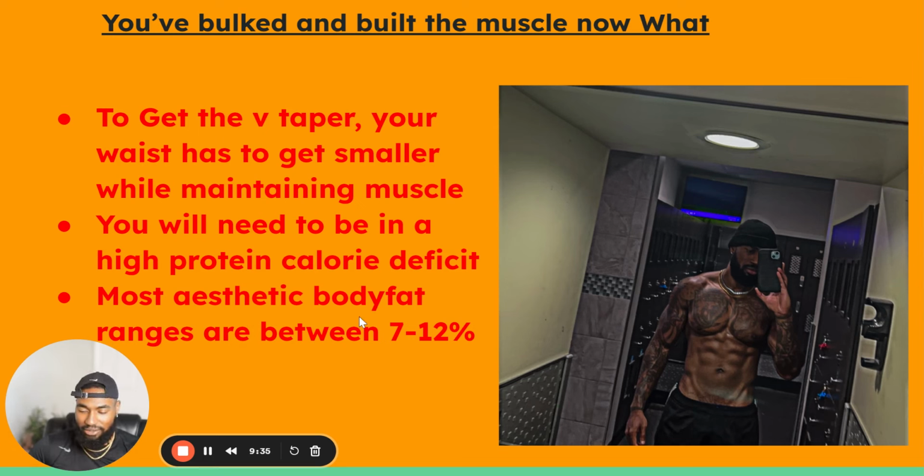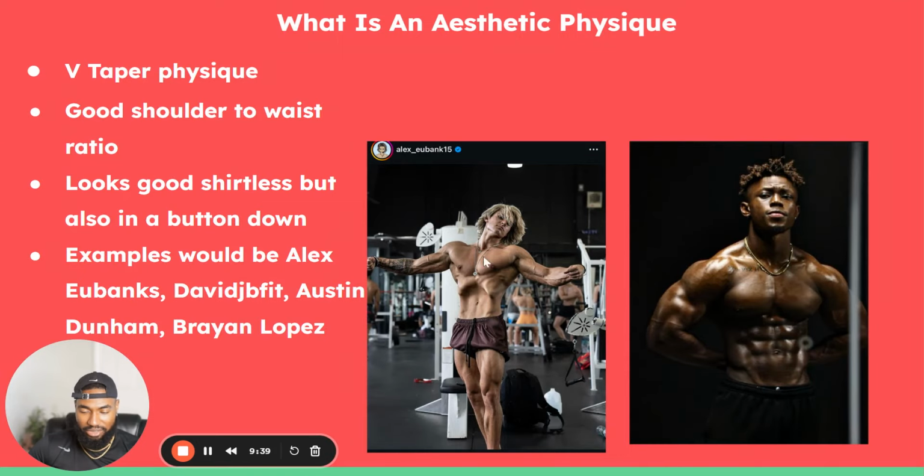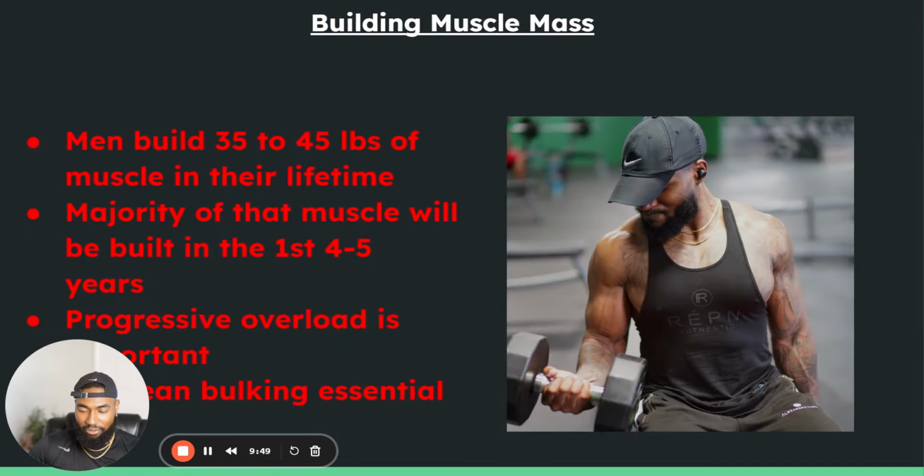So the most aesthetic body fat is usually 7 to 12%. As you can see right here, he's probably like 10%, 8%. He's probably 8% right here. He's probably like 10% here. And then he's probably like 6%. You see what I'm saying? So those are like the most aesthetic ranges of body fat.